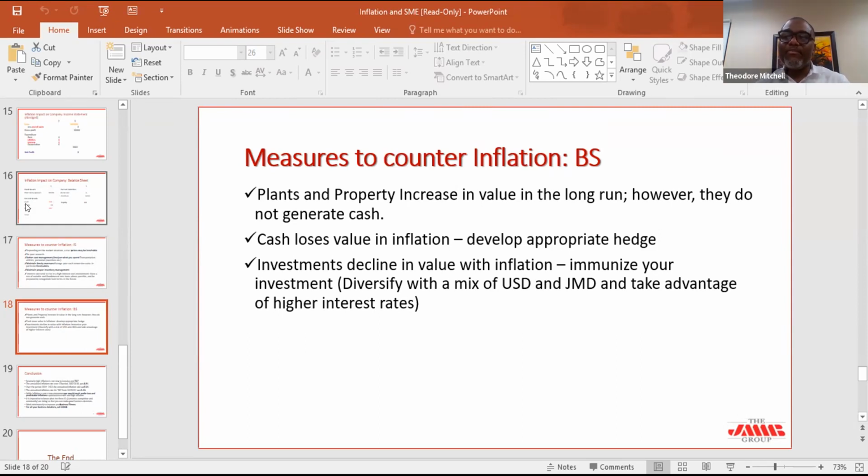So you want to develop an appropriate hedge. And hedging can be through a conduit of an interest-bearing account. And in the case of a country like Jamaica, where you have depreciation of a currency, we are good stewards, and we're not encouraging individuals now to go out and convert their J dollar into US dollars. But that is one means by which you're able, right, to mitigate the risk of inflation on your balance sheet by holding an appropriate hedge. Good, by the US dollar, a mix of J dollar and US dollar.